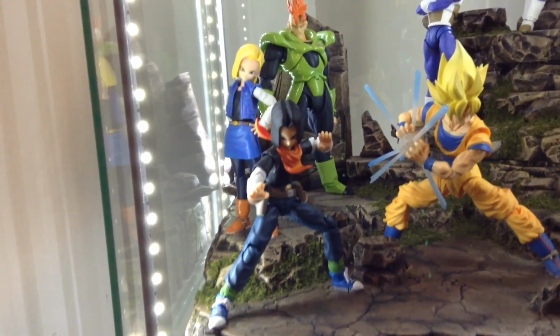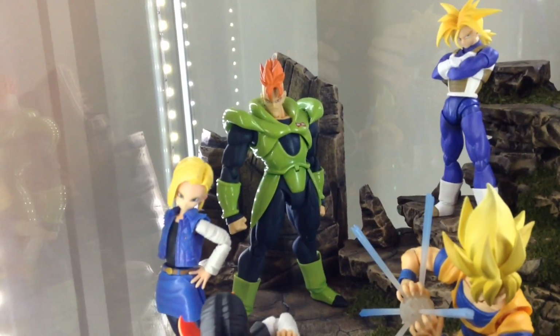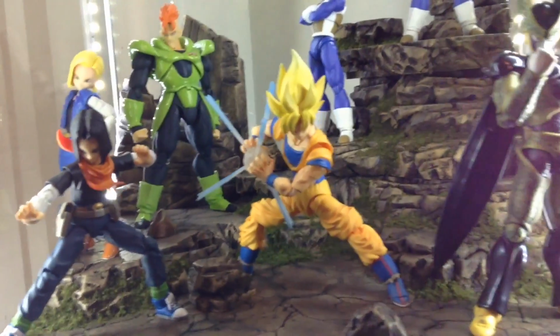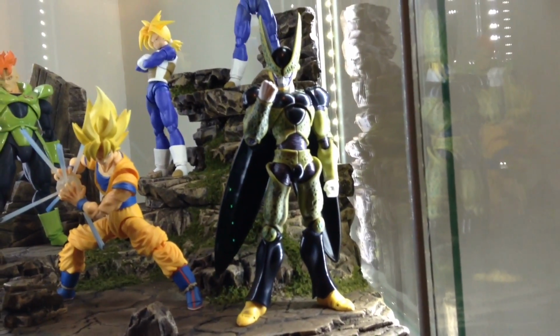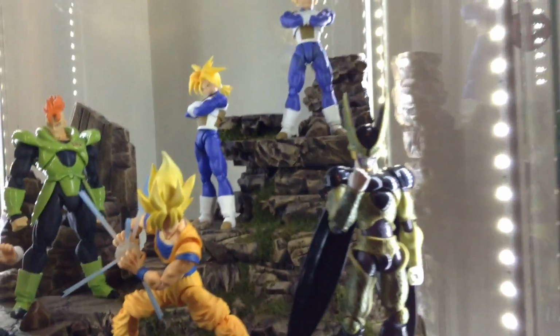Both awesome figures, but my favorite out of all the androids is this big guy in the back, which is Android 16. Very underrated figure. If you don't have it, highly recommend getting it. And then right here in the middle, we have the manga Super Saiyan Goku. Then next to him, we have the regular release Perfect Cell, which is a great piece. Can't wait for the premium color edition Cell and that battle damage Gohan.